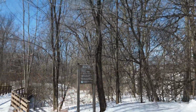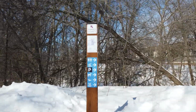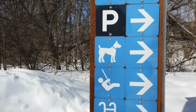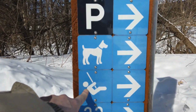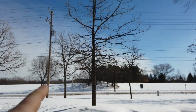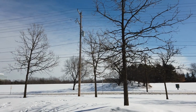We got the same signs that were on the entrance of the other end. I already took pictures of those, so I think I'll just use those. The only real difference is now you got a sign for swimming, and that must be for playground, and parking. There's parking lots, and there's a playground over there. There's not a lake, there's ponds, but there's a water park over there.